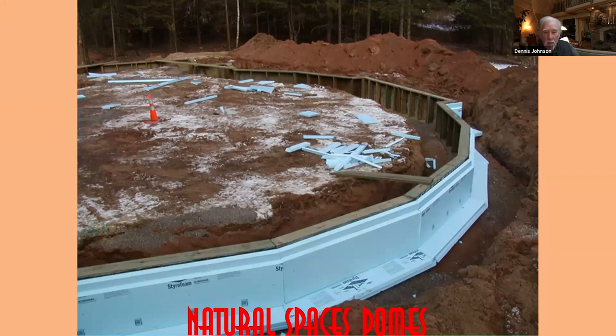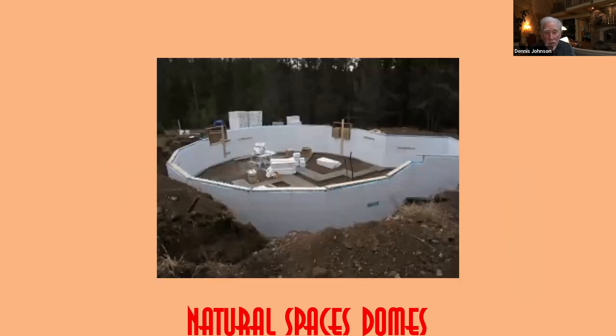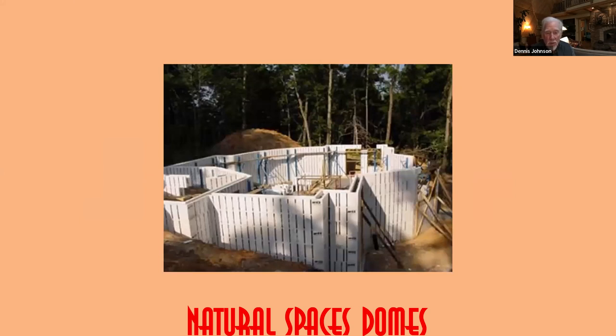So are there alternatives to a wood foundation? Yeah, the insulated concrete forms. They're great. They will work very well. You can cut them with a hot blade. You can shape them to whatever shape the dome is, whatever lengths you need. There's many different brands of these. We've used ARXX, A-R-X-X, quite a few times. I shouldn't say we, but it's been used on our domes quite a few times.